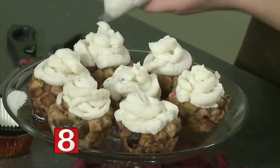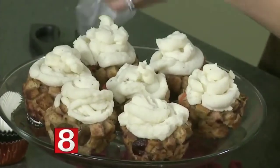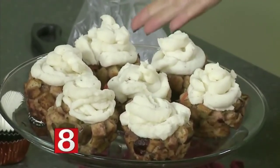So it's literally just a plastic bag. You fill it with your mashed potatoes. You want to clip the bottom, make a tip. You'll roll it, and then you'll be able to squeeze it out and pipe it out. So you can have these on here. I display them on a cake plate, a great little idea, a nod to what it is.